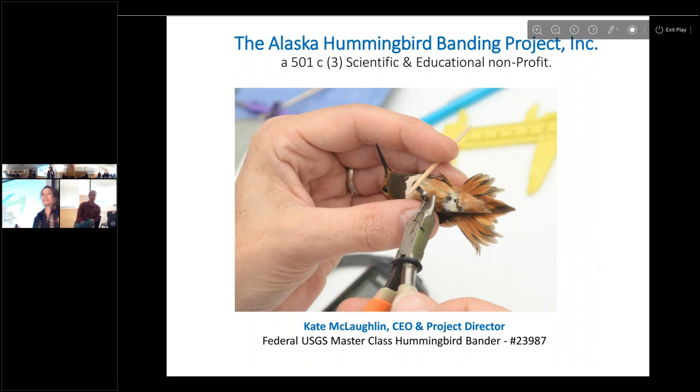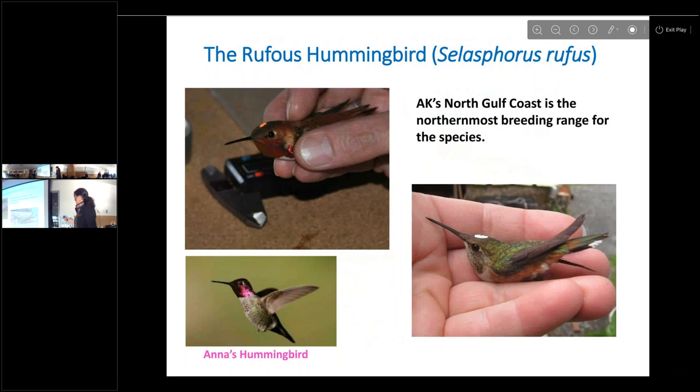Okay, let me tell you a little bit more about the rufous hummingbird, which is the main species of bird that I work with here in Alaska. The North Gulf Coast is the northernmost part of the species' breeding range. I also work with Anna's hummingbirds, which is a completely different presentation, so you're going to have to wait for the next presentation to talk about those guys.